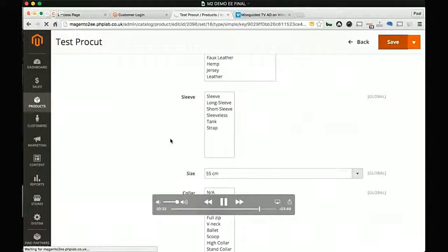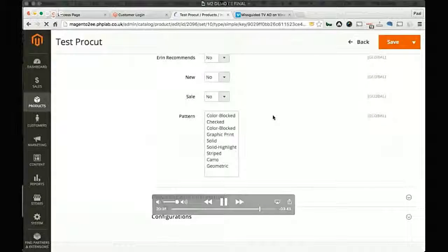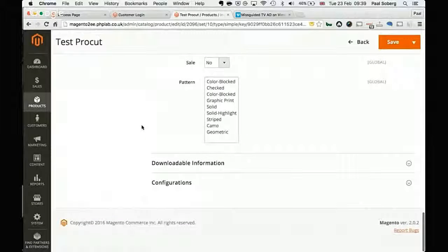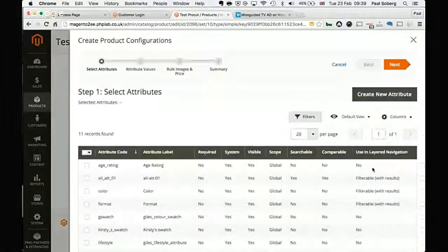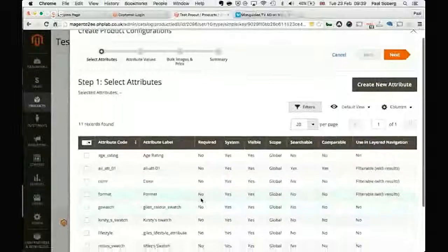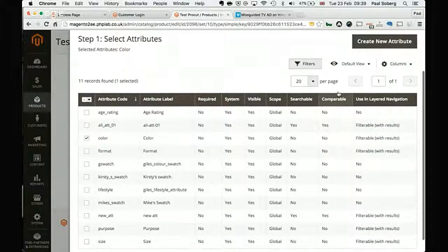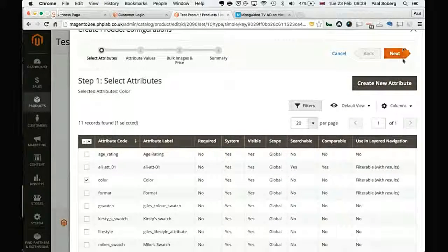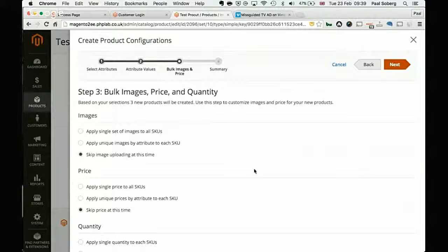And then I'll go into it, scroll down to the bottom of products, and I go to configurations. So this is actually where I can create the configurable products. I can just click create configuration, and you can see there's a few demo attributes there. I can select attributes that can be used as a configurable. So I'll just select color, it's the easiest one. Or I can create a new attribute. And then they ask me which values of my configurable. So I'll just select 3 colors, so 3 simples.